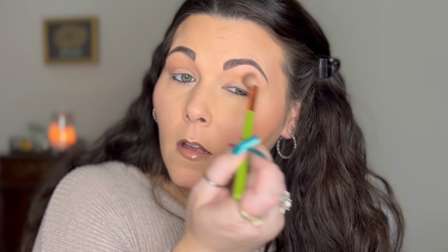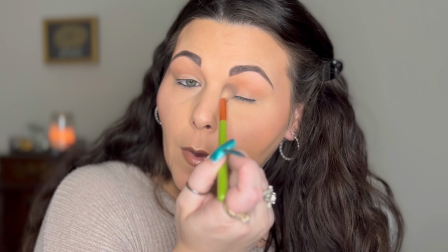They blend out so beautifully though. The mattes I've never had an issue with. They've never been patchy on me. And I've never had an issue with their shimmers either.